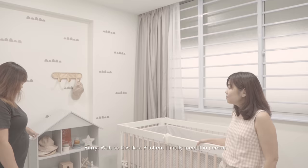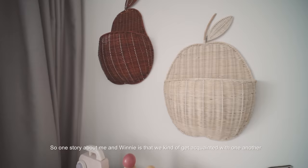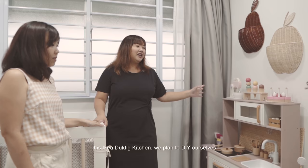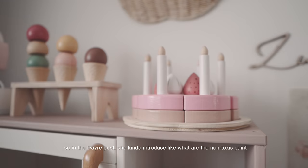Wow, so this IKEA kitchen, I finally meet it in person. One story about me and Winnie is that we got acquainted with one another through the IKEA Duktig kitchen. When I was planning to give my boy Jonas his IKEA Duktig kitchen, we planned to DIY it ourselves, like paint and all that. That is when Jonas was 2 years old and I chanced upon Winnie's diary post, where she introduced what non-toxic paint to use for the kitchen.